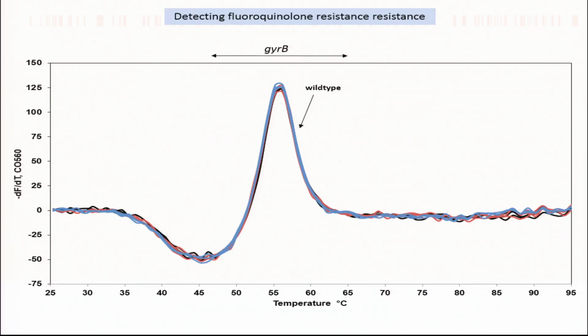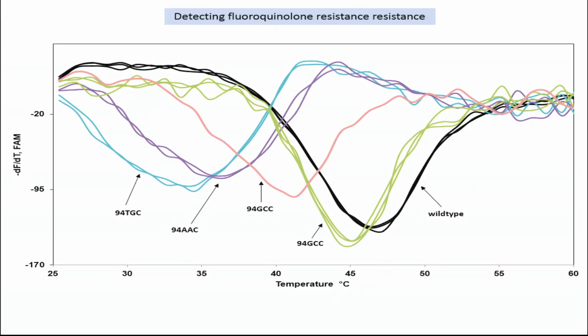We do not see mutations in gyrB at all in South Africa so far, even in all of our isolates that have been sequenced. We sequence mainly drug-resistant isolates, so that is not a particularly strong target for conferring fluoroquinolone resistance in our particular context.